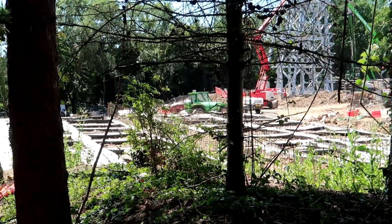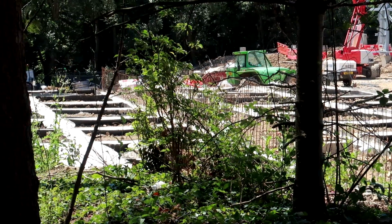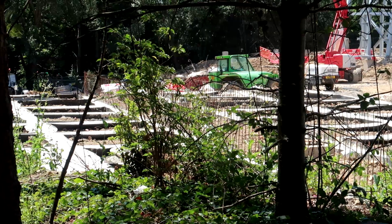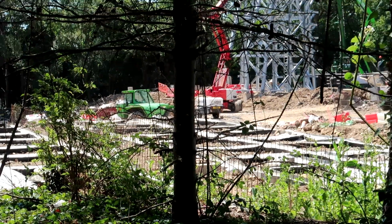And yeah, look at this. This is very exciting to see. All the groundwork just there. Obviously the track will sit in the middle of that section there. We still don't know the confirmed manufacturer, like I say. So this is very exciting. It really adds to the mystery.